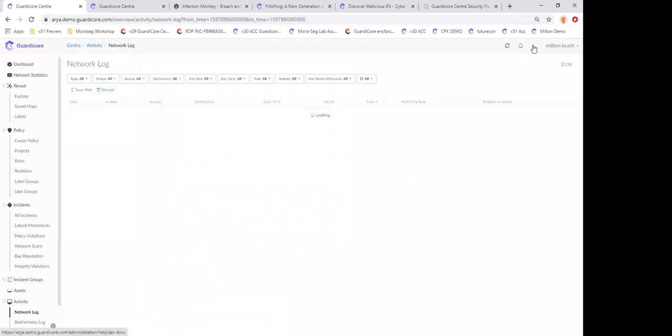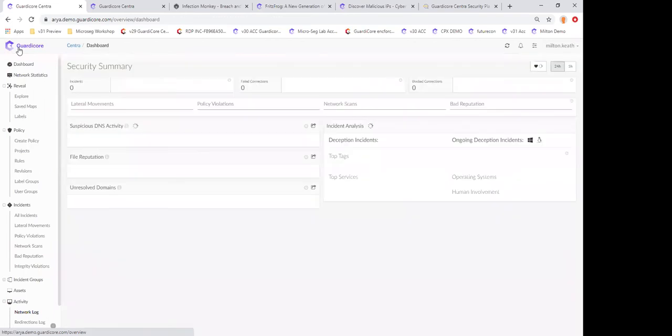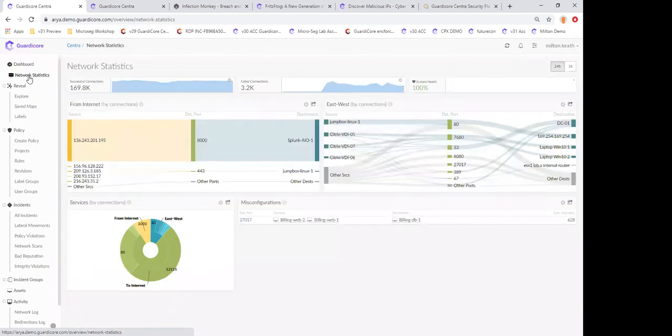But do I expect customers just to stare at our screen all day? No. I've seen customers with the SOC who like using that dashboard, or they'll have a map and keep refreshing it, and they'll see incidents, because you can set up the map to show incidents. Or they'll want to use this for network statistics. But for the vast majority, an alert comes in, and then they choose Guardicore to investigate. Okay.